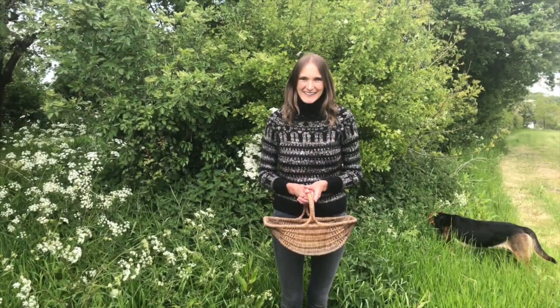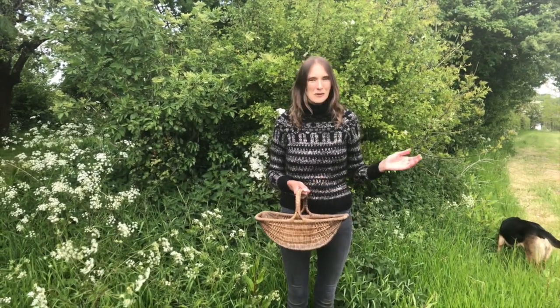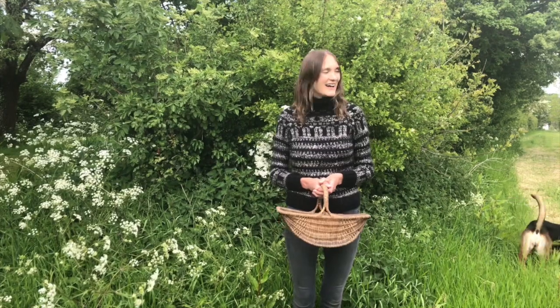The third thing, which is really important, is that wild plants support so much wildlife. So you don't want to go in there and crop loads and loads of stuff and not leave anything behind for all the insects and the pollinators and the birds.